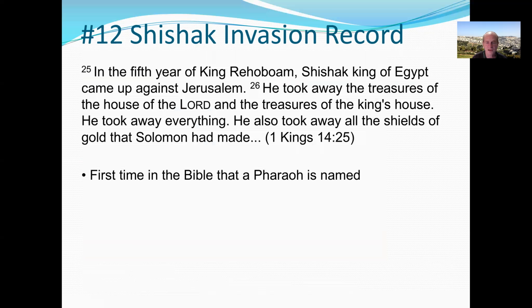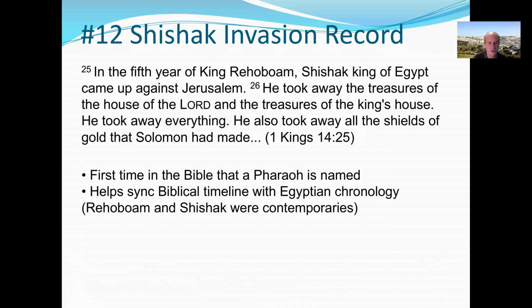Now, this is the first time in the Bible that a Pharaoh is named. In all the books of Moses, as you recall, it talks about Pharaoh and the king of Egypt, but it never does give a name, not the Pharaoh of Joseph or the Pharaoh that didn't know Joseph or the Pharaoh that oppressed Israel when there was an Exodus. None of those Pharaohs get a name, but in 1 Kings, it does give a name to this one. And that allows you actually to help sync the biblical timeline with Egyptian chronology, because Rehoboam and Shishak were now contemporaries. So that's helpful for historians.